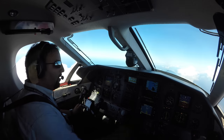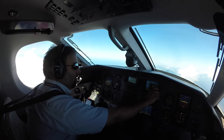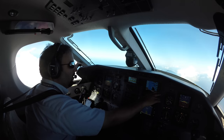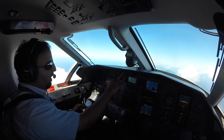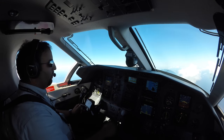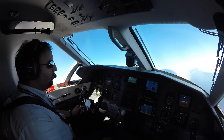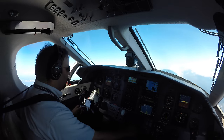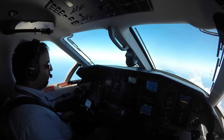All right, we checked in. I'm going to climb and maintain VFR, so I'm just going to go to one of our waypoints here, which is pretty much south of Juliana's airspace. I select NAV on the autopilot, preselector 17,500, just to tell the autopilot to follow the GPS. That's 16-5, set and armed.